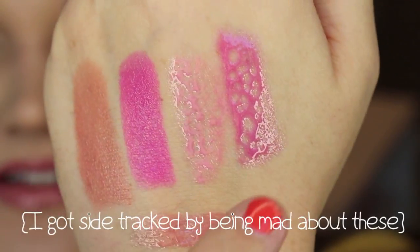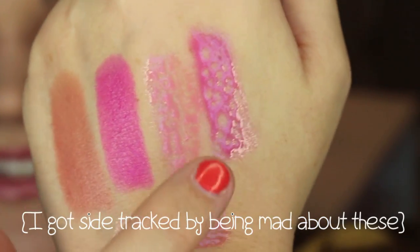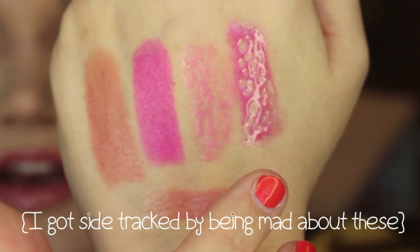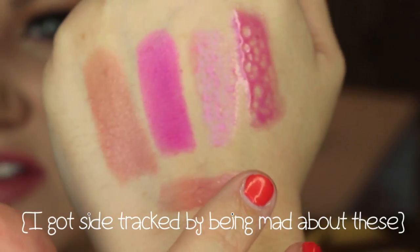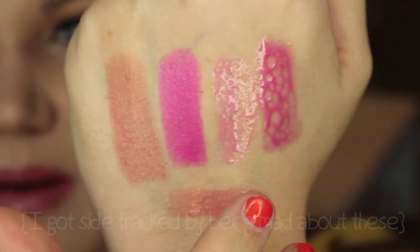Do you see these glosses? I had to, okay, look at that. I just had to come in and show again, look at that. Would you just look at it? That is so terrible. $20, you wanna spend $20 on that? No, ma'am. It's that perfect milky rose color. It's very neutral. I think it's everyday wearable.